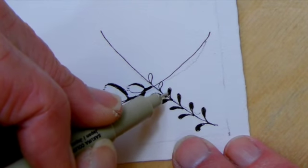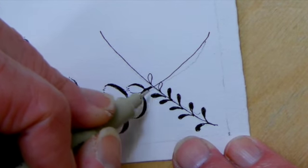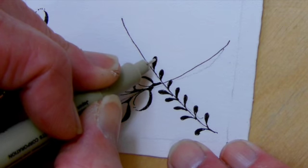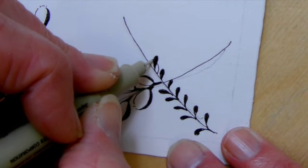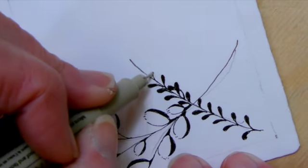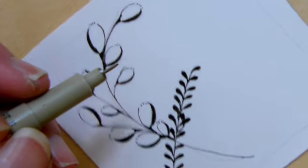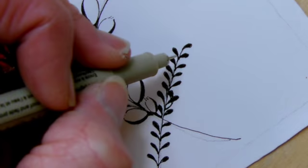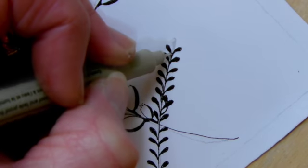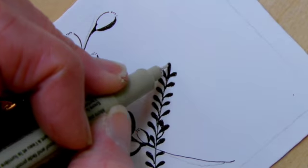You can vary the width between them. They can be closer together or a little bit spaced. You could even do an odd crossover here and there. You can view this also as a Rix Flux, kind of like mini Rix Flux, which we've also done. And then I just top it off with a leaf at the top.